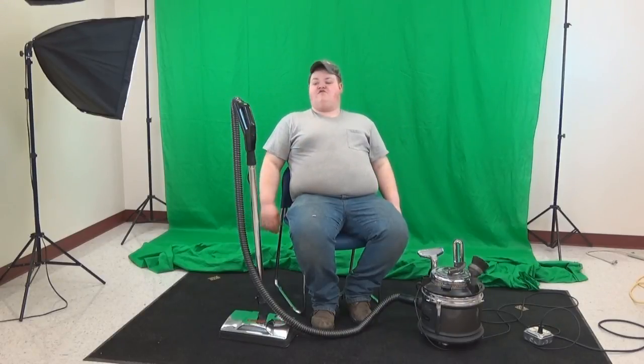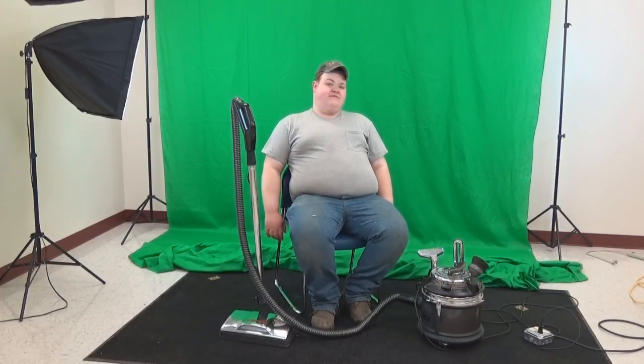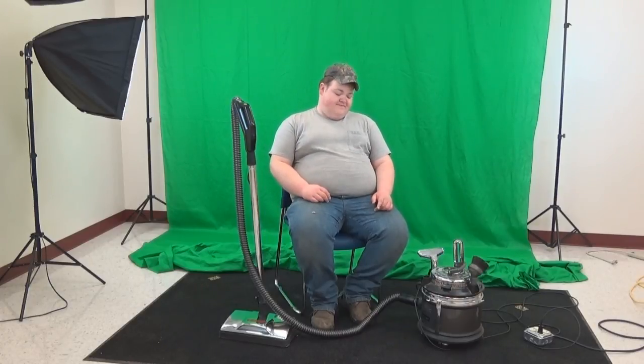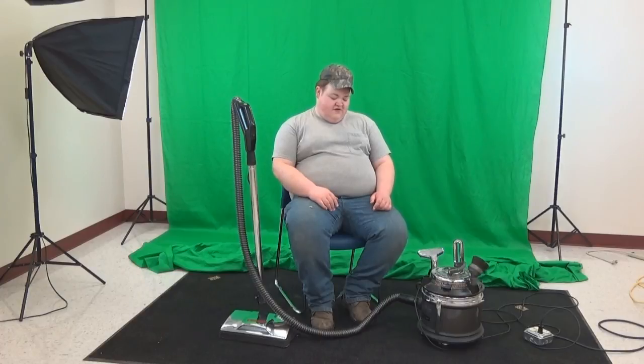The suction power is phenomenal out of this machine. They used to sell different attachments. They even had a power drill for this machine in the 1950s that used air to power it. And this machine could also be used as a hair dryer.